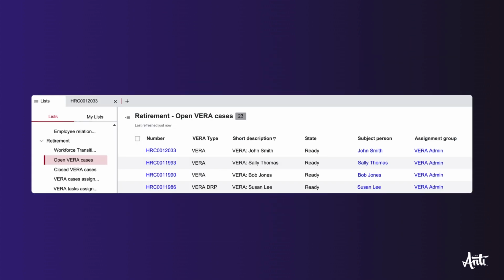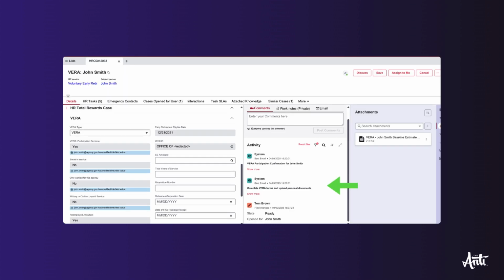In order for the agents to effectively manage these cases, we had created lists in the agent workspace for open VERA cases, closed VERA cases assigned to me, VERA tasks assigned to me, as each group would receive different tasks in order to fulfill the case effectively. As you can see here, one of the tasks here for John Smith, you can see the answers that John had provided, and you can see the notifications that were provided.